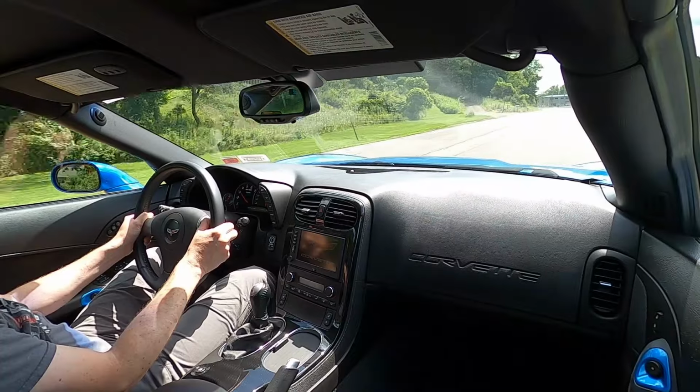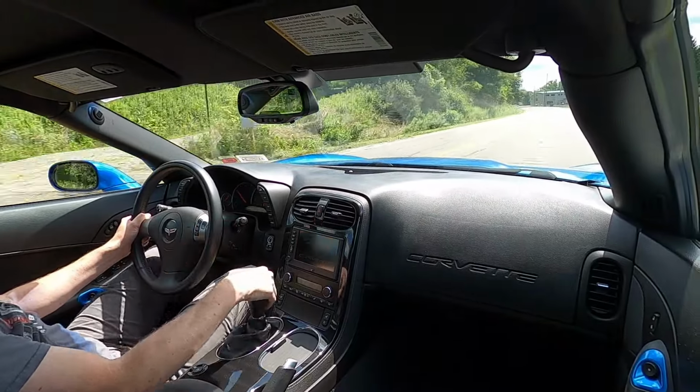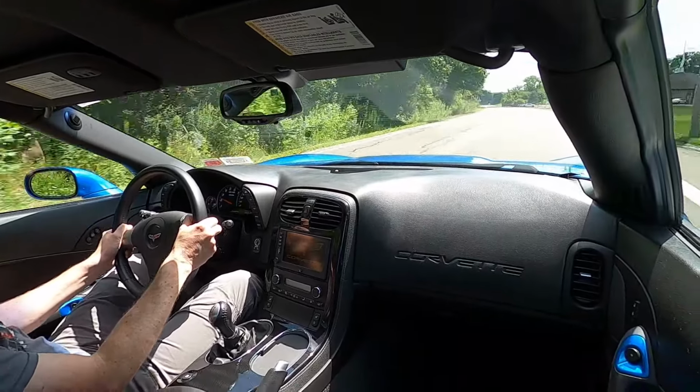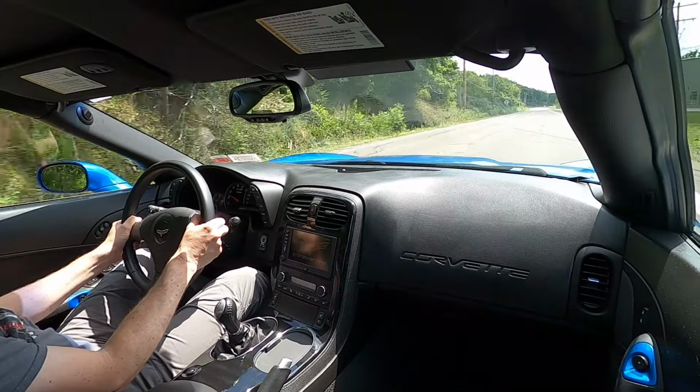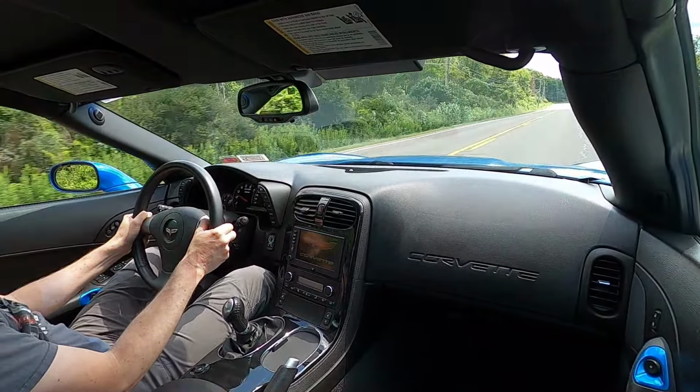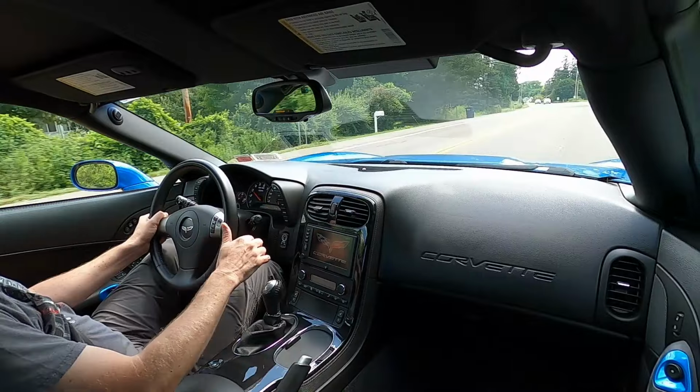Corvettes. I've got an 02 Z06 in inventory at the moment, a C5, and then this 2008 C6. Both are Z06s, and boy, I drive a lot more Porsches than I do Corvettes, but if a Porsche is a scalpel, this is an absolute machete of a car. Over 500 horsepower. Lots of fun to drive.